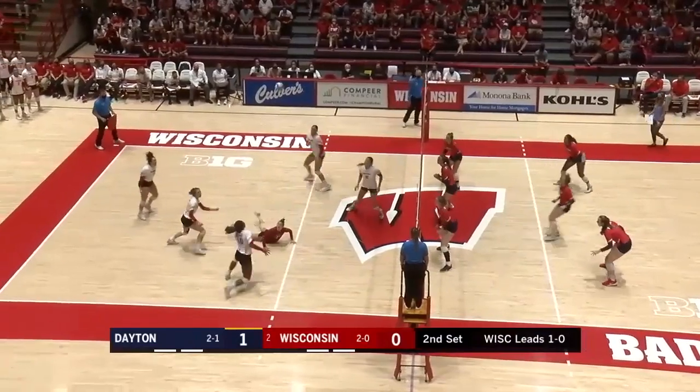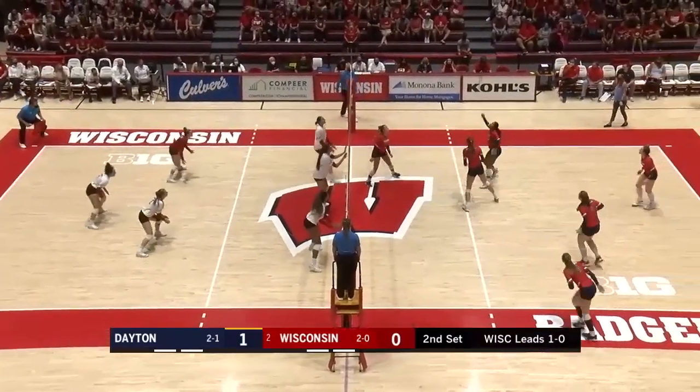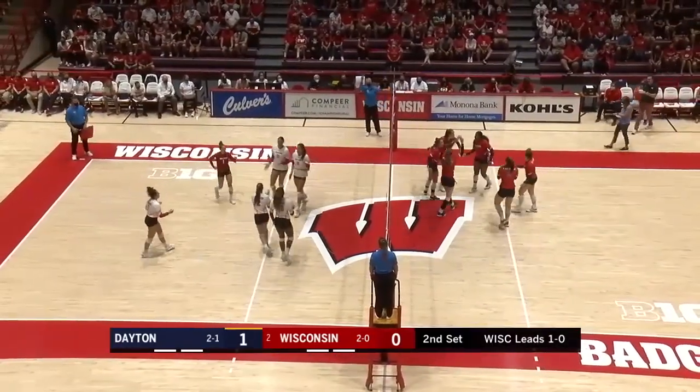Flyers attack. Almodovar rolls it from the back row. Barnes dives head first and saves it. Free ball over to Dayton. Flyers will set it up. Sant waits for it. Back sets, slide, cross court, down for Dayton.